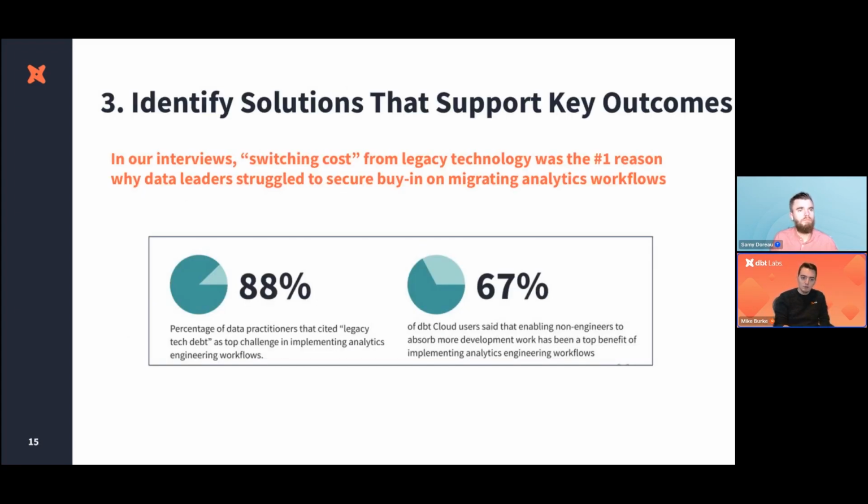Okay, step 3 is identifying solutions that then support your key outcomes. So you know what the outcomes are now. You know what you're trying to achieve. What are the solutions available on the market that might actually map to those outcomes that we're trying to achieve? So in those same interviews that I mentioned, switching cost from legacy technology was the #1 reason why data leaders struggled to secure buy-in on migrating analytics workflows.